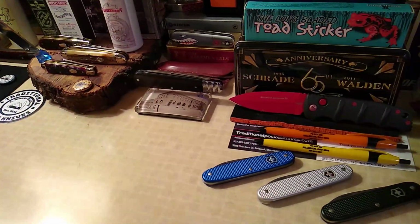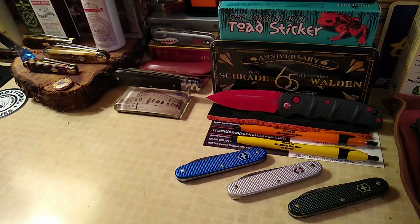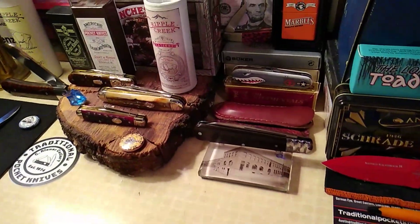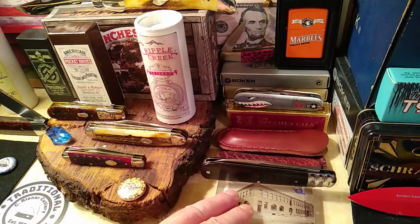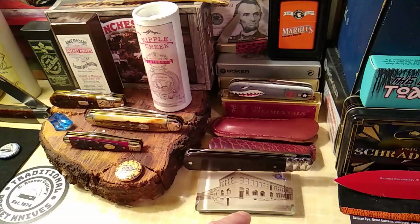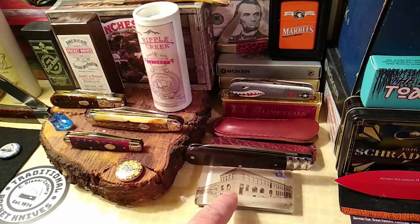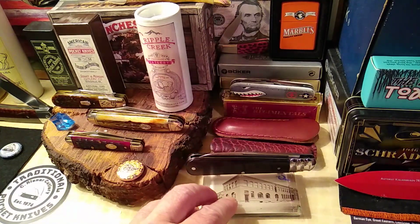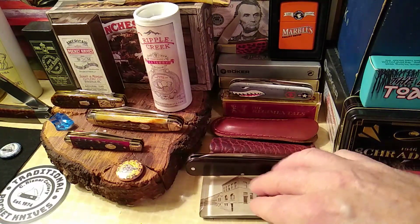Over here, I slid the Victorinoxes over, the Solos. There's that cool toad sticker box. Over here, we have the Christopher Johnson Sheffield, and this is a display stand, and that is the Queen Cutlery Building in Titusville, Pennsylvania. So that's pretty cool. It's got magnets where you can stick the knife up there. And let's see what else we got over there.